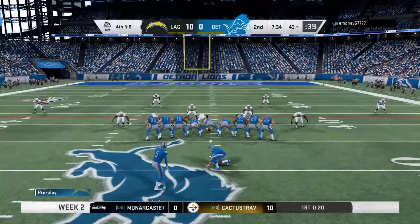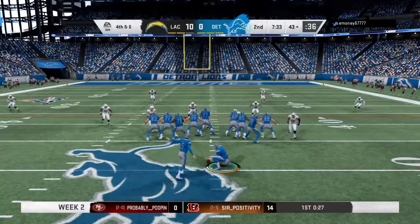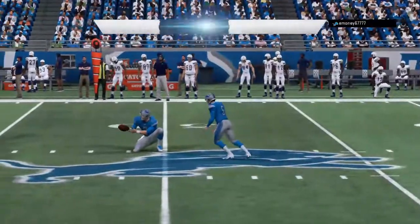Here is Matt Prater now. He's got the leg for this as he holds the NFL record with a 64-yarder back in 2013. They spot it on the midfield stripe, so it is a 60-yard attempt here.